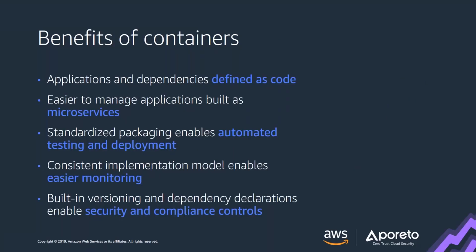And when you talk about the benefits of containers and why enterprises are adopting them, the first one is, like I said before, it's defined as code. So your containers package your code with the configuration files and all the dependencies it needs to run consistently in any environment. This is a great starting point to start talking about microservices as well. They provide this isolation that makes it easy to break apart and run applications as these independent components called microservices.